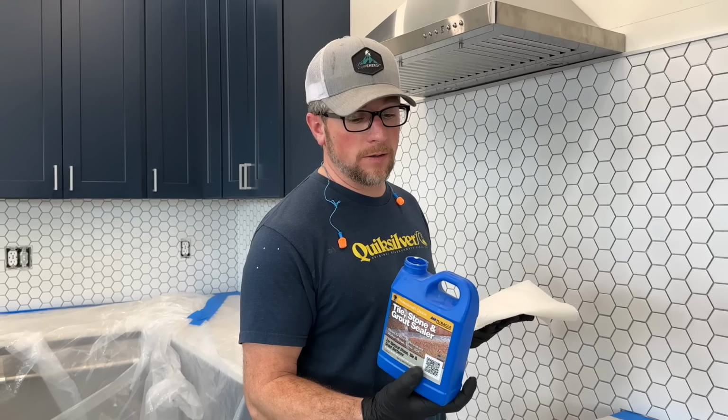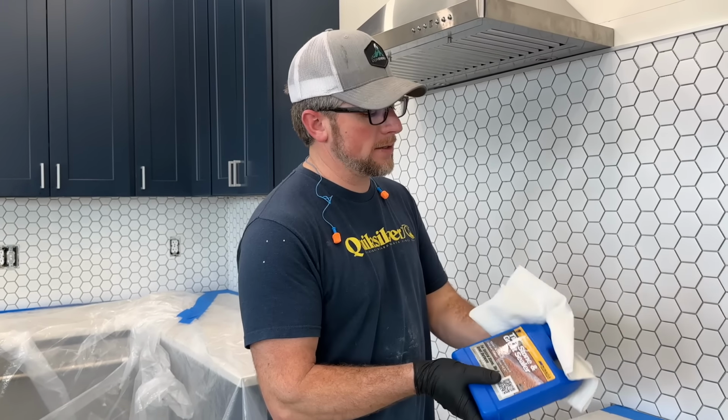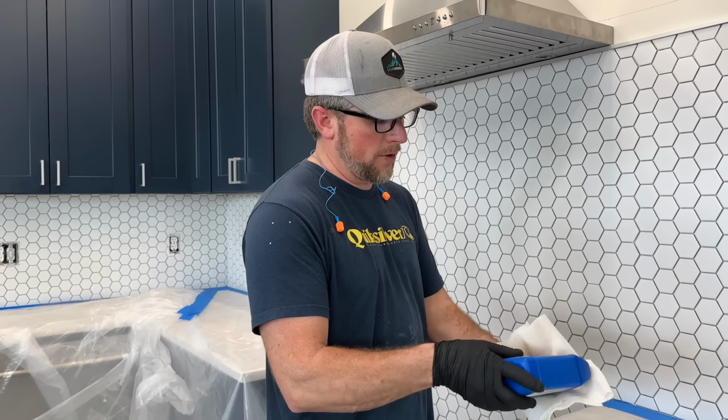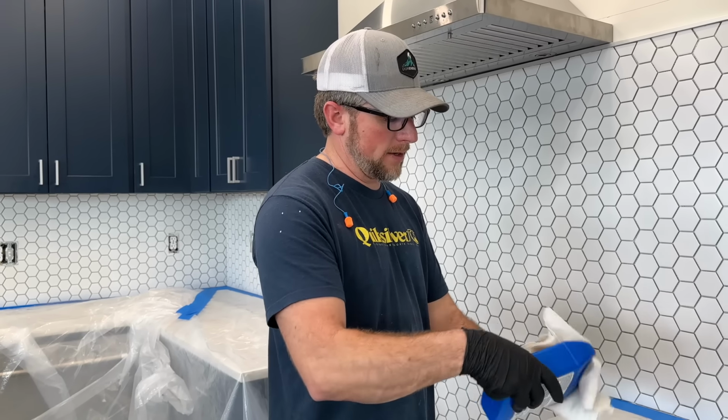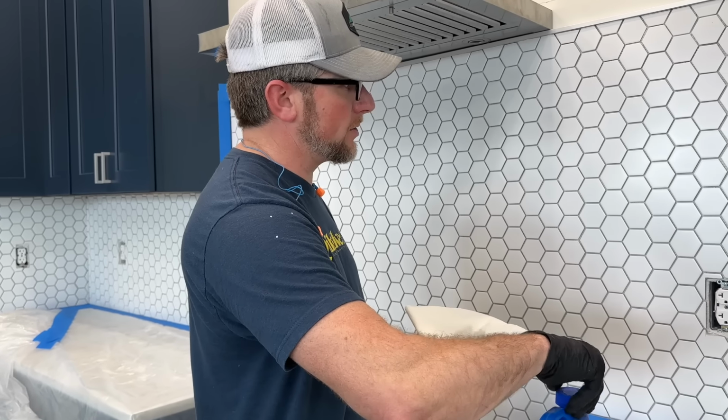I just remember we had this grout sealer from our shower. This is from when we did the niche, and we were reading it, and it says you can use it before you grout. If you wipe down your tiles, it'll help release the grout when you go to wipe it all off. So we're gonna give it a try.